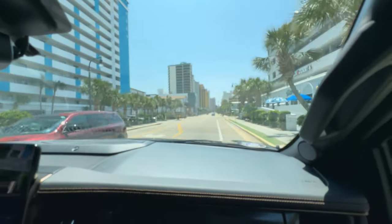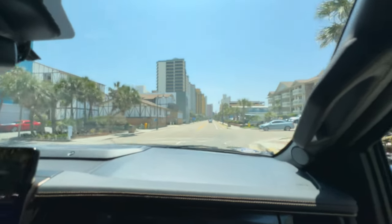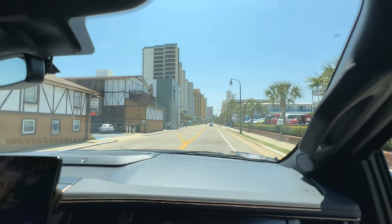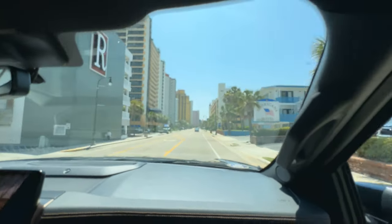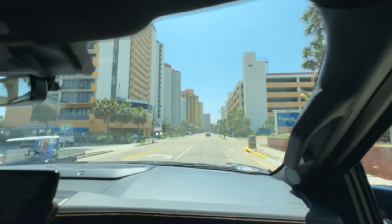This road is messing the camera up. To change it from wide to just one to the next one. Better image stabilization there. I can't change it while recording. I can't change it while I'm recording.